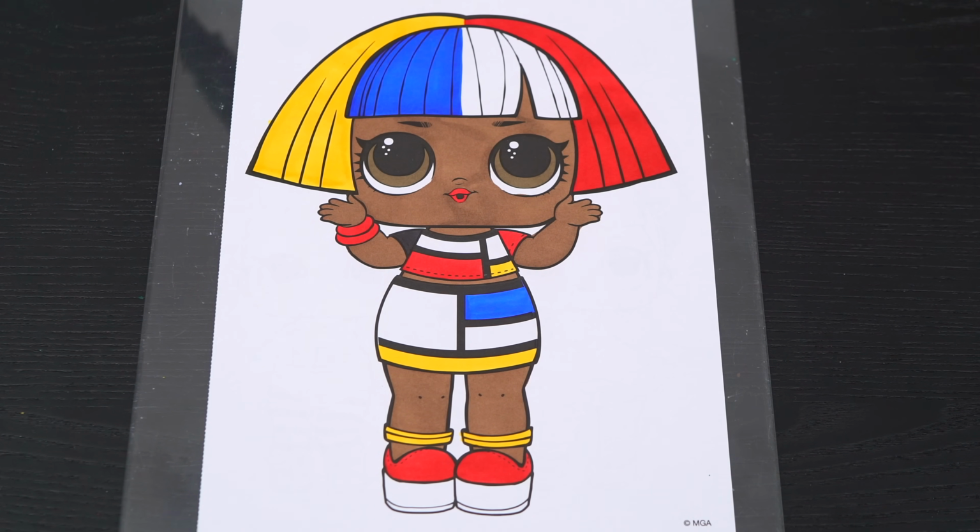Okay, now I'm all finished coloring in shapes. So adorable! Now lastly, let's color in the background behind her light blue.